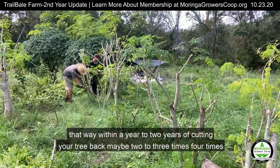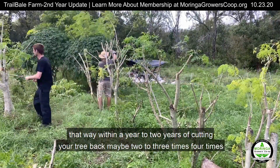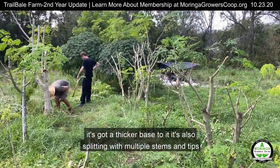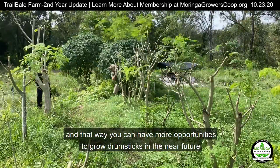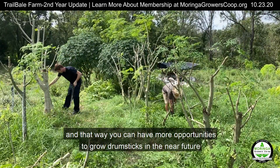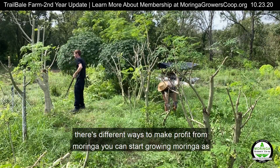That way within a year to 2 years of cutting your tree back, maybe 2 to 3 times, 4 times, it's got a thicker base to it. It's also splitting with multiple stems and tips, and that way you can have more opportunities to grow drumsticks in the near future. There's different ways to make profit from moringa.